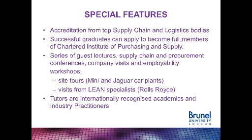And some of these events, for example, is the student conference that is held by the Chartered Institute of Logistics and Transport. In this event, students also present their projects in supply chain management and get together with other students in other programs in the UK so that they can build their network.